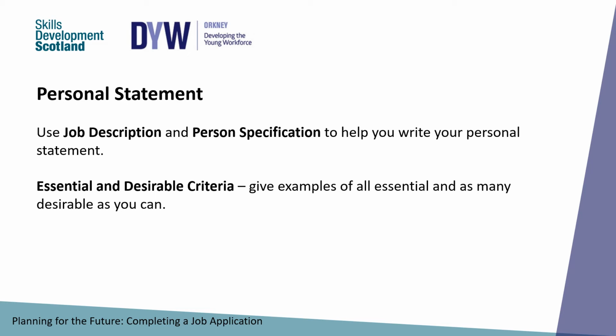There will also usually be a list of desirable criteria. These are not necessarily essential for doing the job, but the employer uses these to make the final decision of who will get an interview if there are candidates who have all the essential criteria. So the more desirable criteria you can give details of, the better.